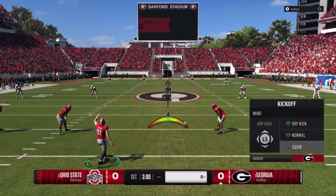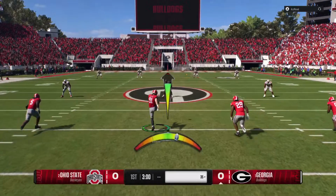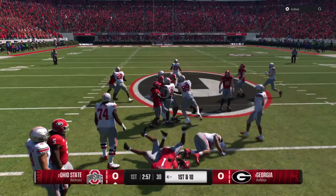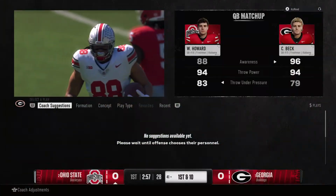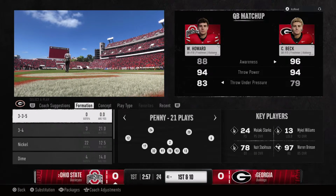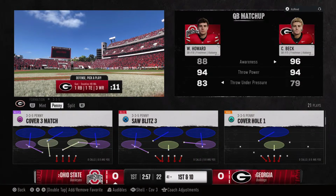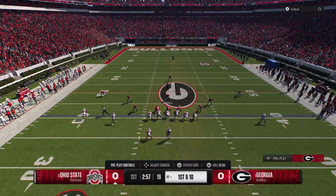Georgia about to kick it off to get us underway. Locked in on the bounding ball and snagging it inside the 30. And the returner will be knocked down. Offense getting set for first down.